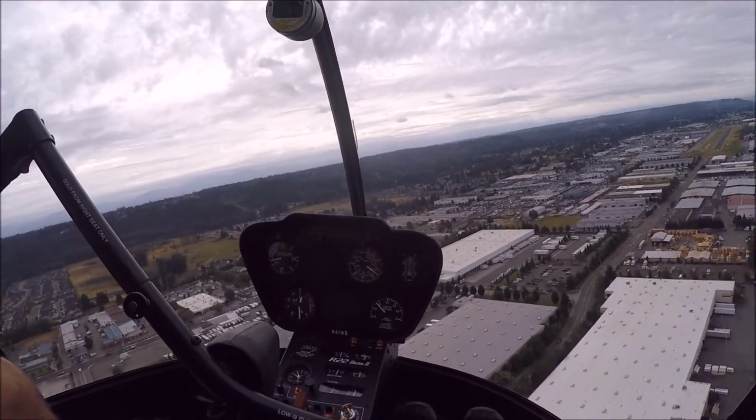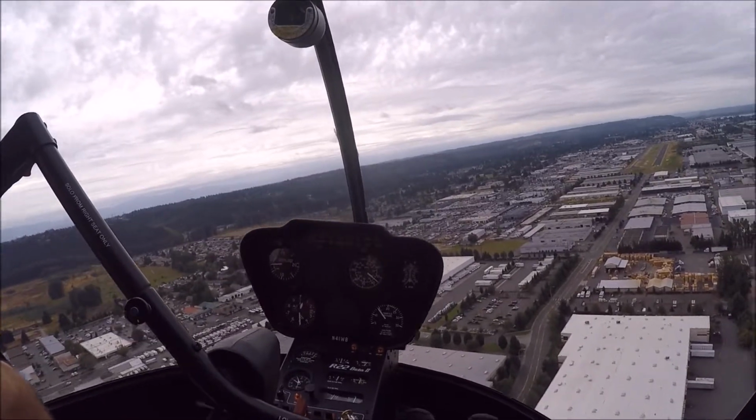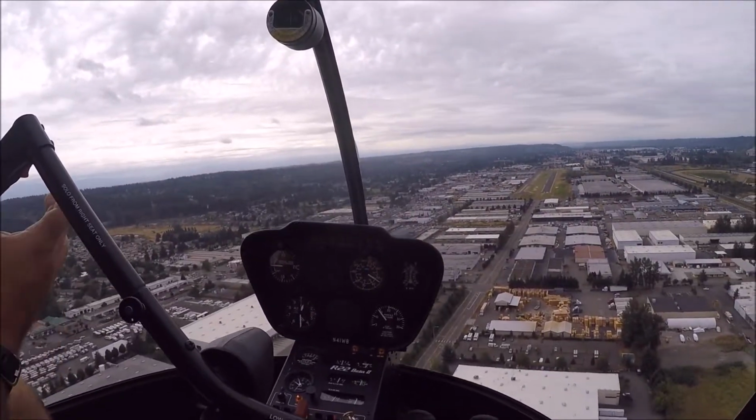Auburn traffic, this is Diamond 856 Delta Sierra, taxi to runway 34 for departure to the north.